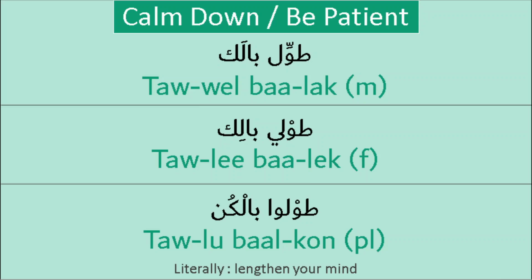Example for calm down, if my two friends were fighting or having an argument, I would tell them, طولوا بالكن. Come on, طولوا بالكن. Example for be patient, for instance, if my sister was hurrying me up, I would tell her, طولي بالك, I'm coming.